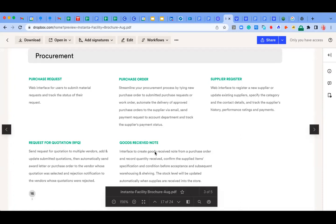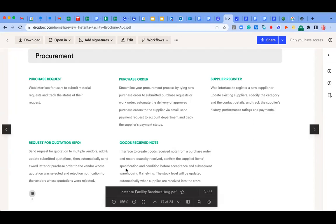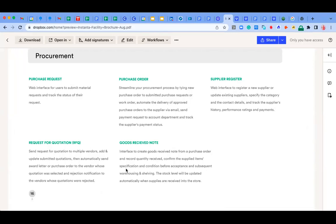So goods receipt notes, this is an interface to create goods receipt notes from purchase orders. You record the quantity received, confirm the supplier items, the specification, the condition before acceptance, and subsequent warehousing and shelving. Basically, you use this to record what was supplied, the quantity, and everything. And once the goods receipt note has been completed and submitted, it automatically updates the assets and your inventory, basically.